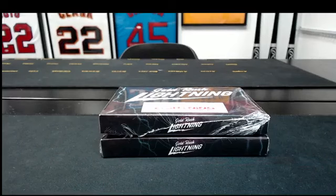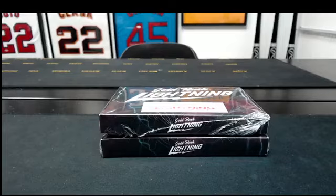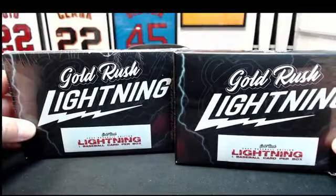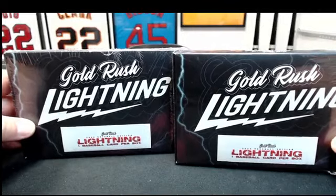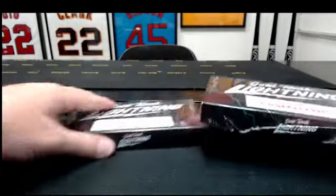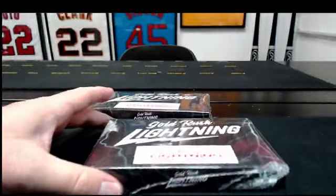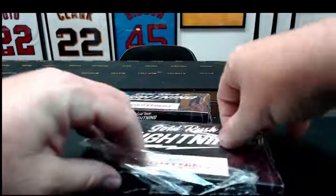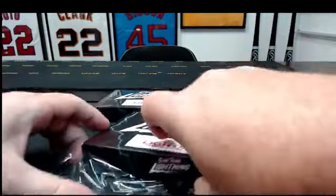This is Gold Rush Lightning Baseball. This is a fun one. Buyback product. Two boxes. It's a case of 10, so five breaks worth that we're going to do. This is number two. That one is heavy. Actually, well, I don't know. Maybe they're the same. Pick one team, get two random per spot, 10 spots in the break.